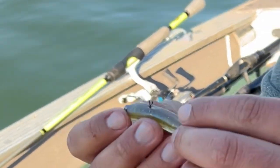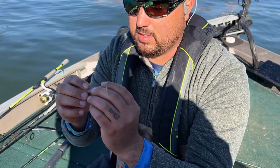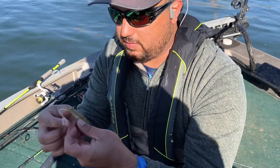Probably what happens is it sits very even in the water. You can work it vertically, or you can let it fall and work it on those fish.